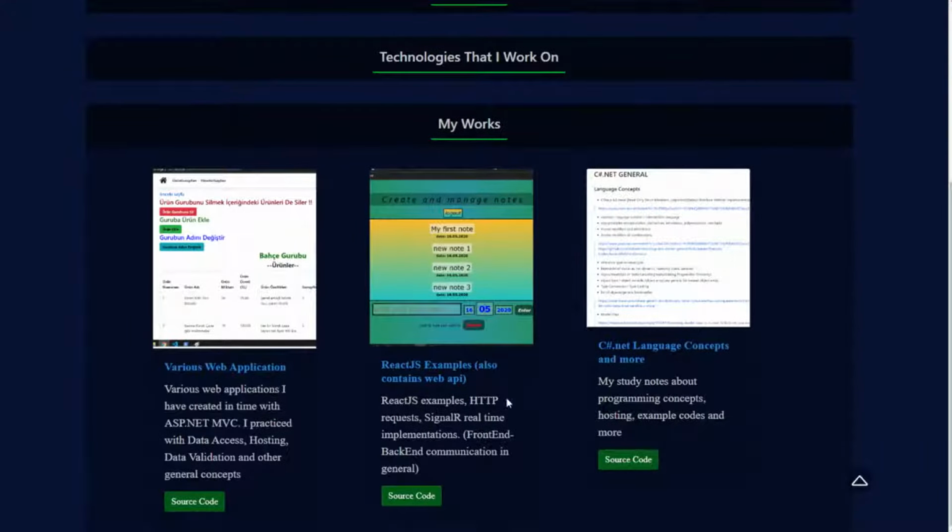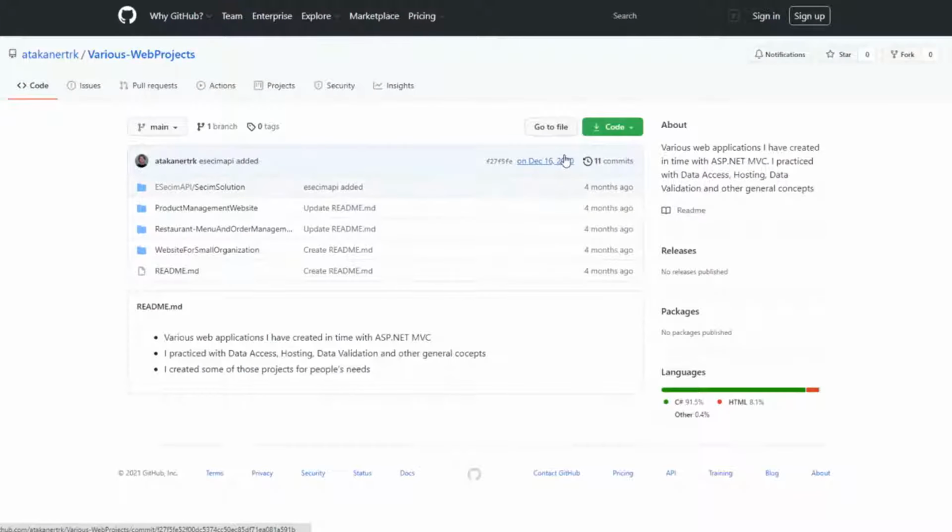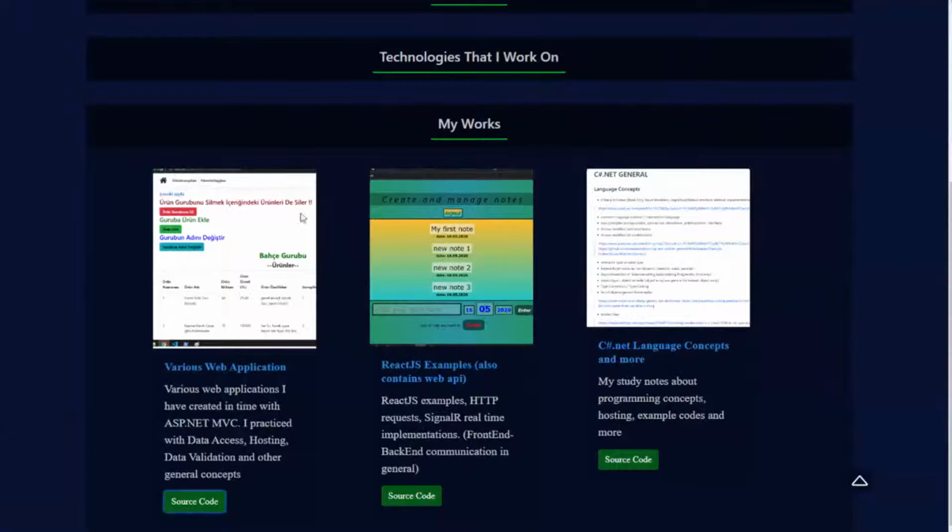Yeah. So here, then he has his projects. The title needs to be bold white, not blue. Just right off the bat. The green buttons are okay, but it's hard to do it. Various web applications. Is that what it says? Yep. Okay. Source code, React, examples. I think these are just links out to source code. Let me click one here. So it is. This is just out to GitHub. I don't see it published anywhere. So that's something we can talk about.